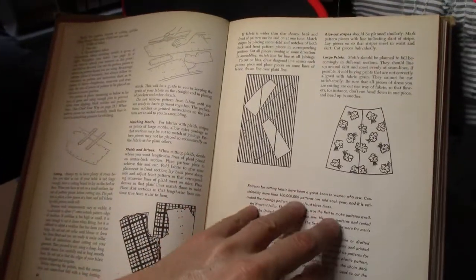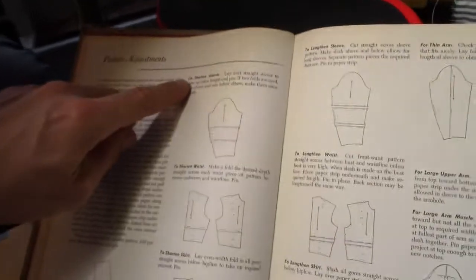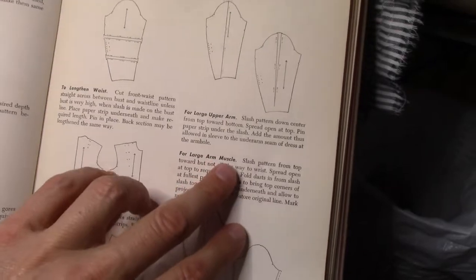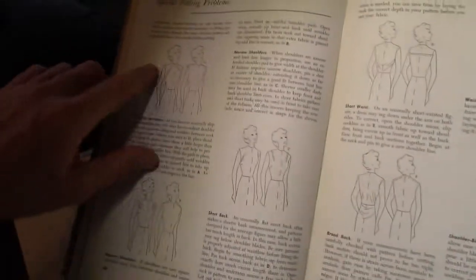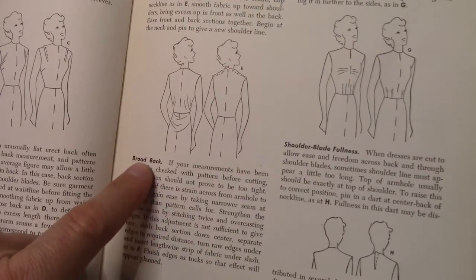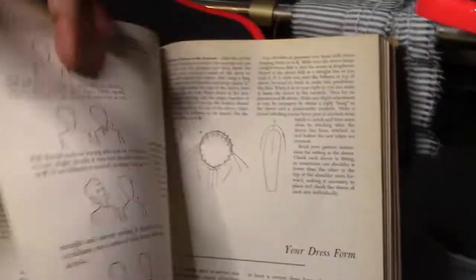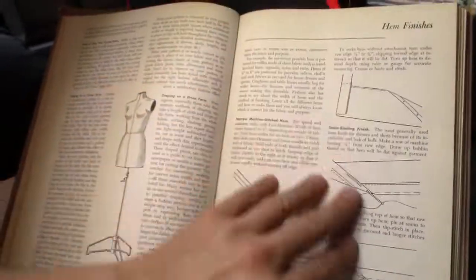And then it starts to get quite interesting with some certain techniques. Talks about how to fix patterns to adjust for all of the different types of issues you might have. Large arm muscles, for instance, or flat busts or sloping shoulders, all of which cause fitting problems. And then you get into here, and it tells you how to fix different types of fitting problems. So, for instance, if you've got a broad back, how to fix that, or all sorts of nifty things. It's really very clever. I like that a lot.